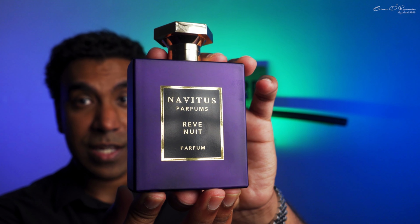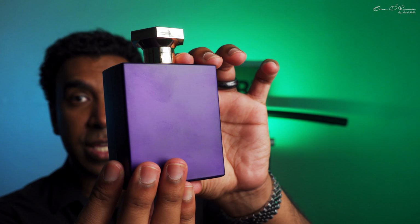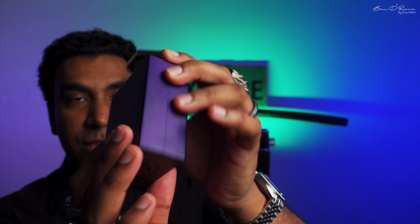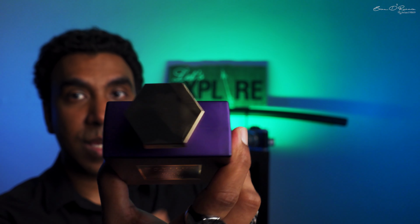Let me show you the beautiful, elegant purple bottle with this beautiful golden cap. If you're already following me on Instagram and on Facebook, you may have already seen it. Look at this. Tell me this is not a beautiful bottle. It's got some really good weight to it. It's a fantastic bottle. The finish on the top is matte. It's got a golden cap.